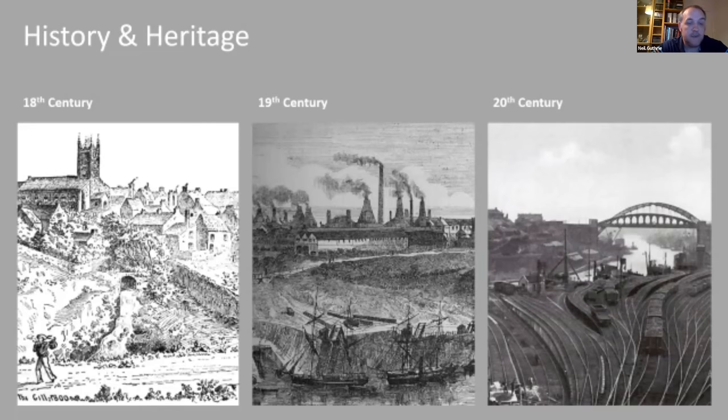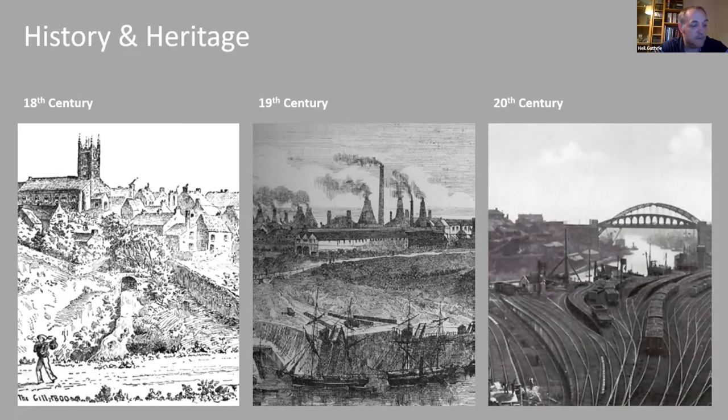By the mid-19th century, Sunderland had become one of the greatest shipbuilding ports in the world, and heavy industry guided the skyline and the economy of the city for many years. You can see in the image from the 19th century a power station, which was fuelled from the local coal mines, and a number of factories and workshops that grew to service the industry along the banks of the river. Up until well into the 20th century, the site was dominated by the coal industry. The image you can see from the 20th century is Lambton Staithes, where they transferred the coal from the collieries onto the ships, and off it went around the world.